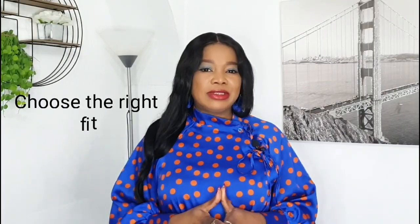So when it comes to dressing for your body type, the key is to focus on highlighting your best features and creating balance. And it's important to understand that having a big stomach does not mean you cannot wear form-fitting clothes or show off your curves. So, if you have a big stomach that you want to downplay, here are some tips to help you flatter your figure. Tip number one, choose the right clothes that fit.